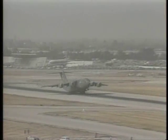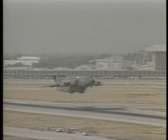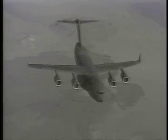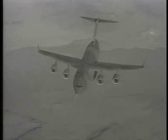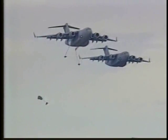Humvees, paratroops can drop from 2 side doors. Equipment can be dropped from its rear cargo hatch. The C-17 is capable of normally carrying more than 100 fully armed paratroopers, but some 200 could be flown if required.